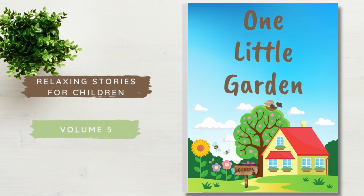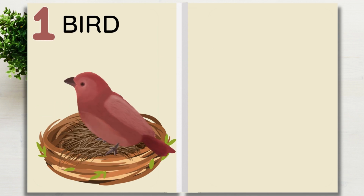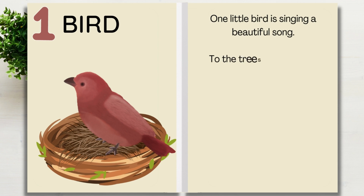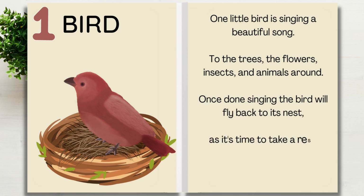One Little Garden. Let's count one bird. 1. One little bird is singing a beautiful song to the trees, the flowers, insects, and animals around. Once done singing, the bird will fly back to its nest, as it's time to take a rest.